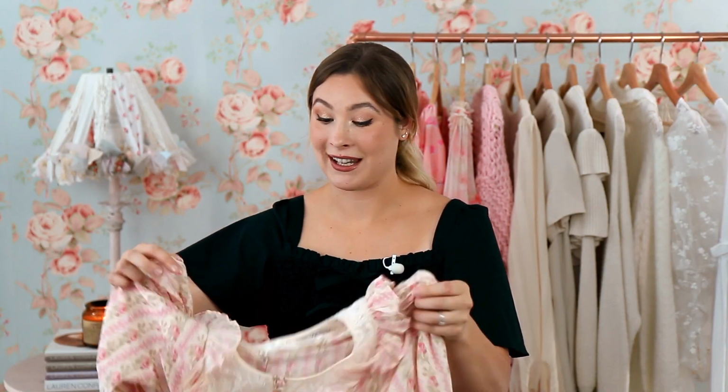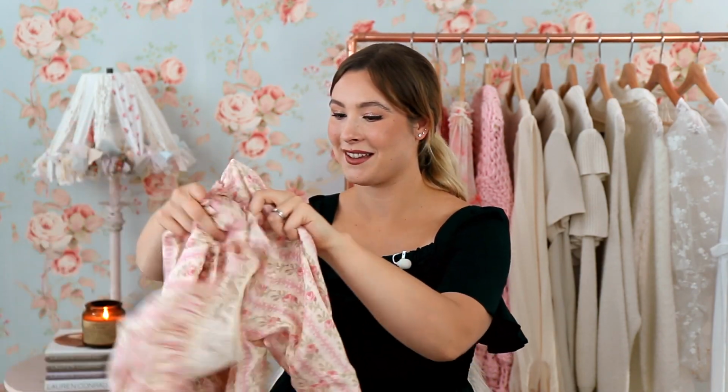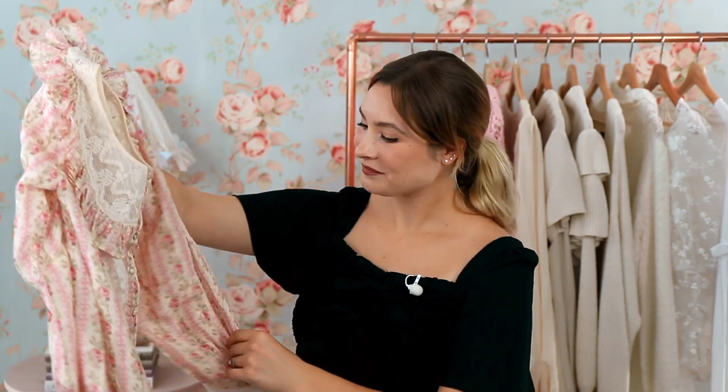But anyway, I need to stop talking. I need to try this on so I can see what it looks like, or so that you can see what it looks like.